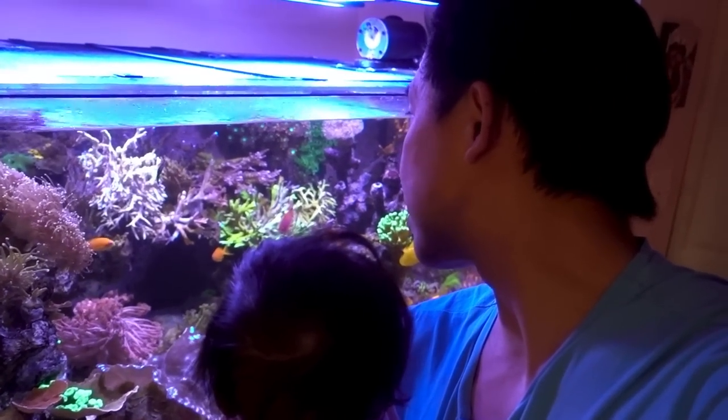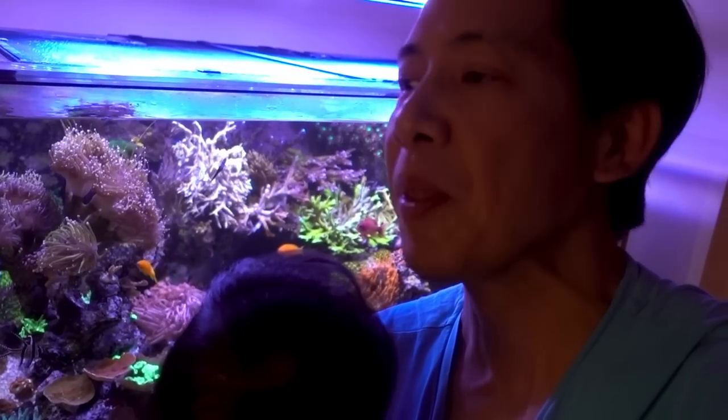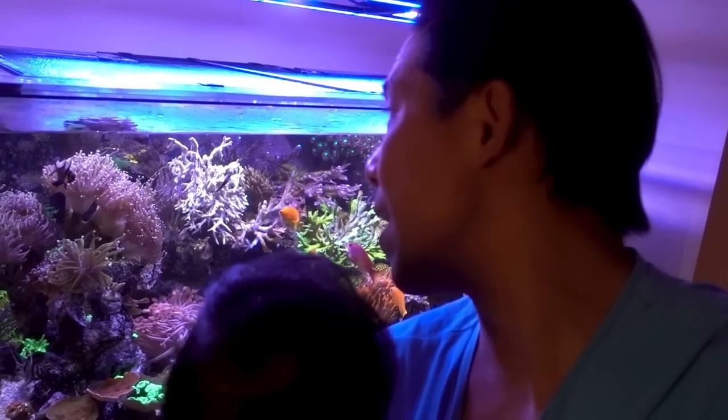I fully expect to lose most, if not all, of the Anacropora, unfortunately. It's just kind of reacting to what happened a week or two before. At this point, it's too late to really reverse course. It just gotta run through its course. We gotta finish up the last minute packing and see you in Japan.